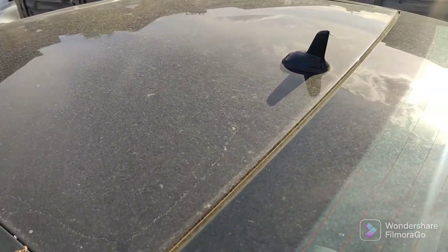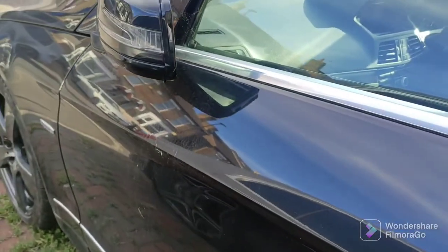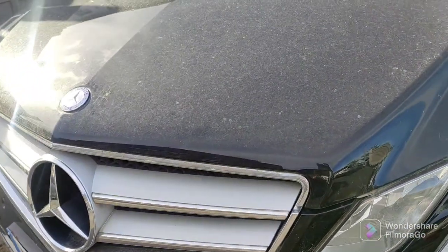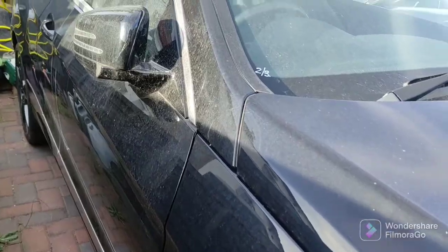Well, look at it. Unbelievable, isn't it? I can't believe I let it get to this, but pretty soon you'll see, after spending about 5 hours on the car washing it and then polishing it, it turns into an absolute beauty.